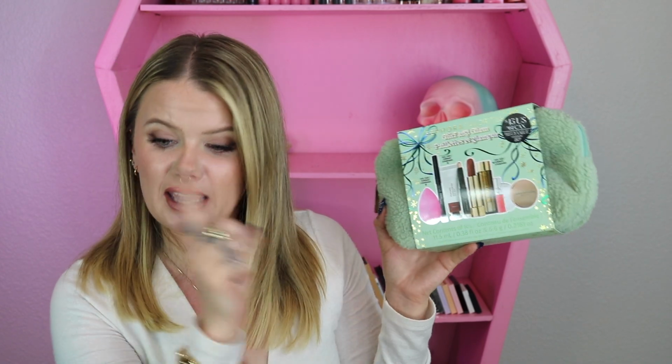And second to last, least expensive, we had the Glitz and Glam. This one was $45, $115 value. It came with 3 full, 1 mini, and 3 deluxes, and it had a $68 full-size value.